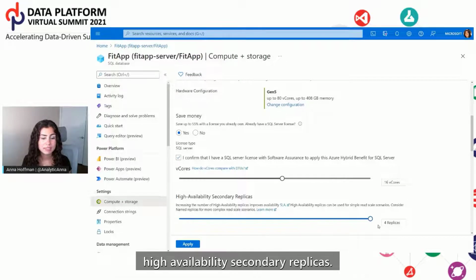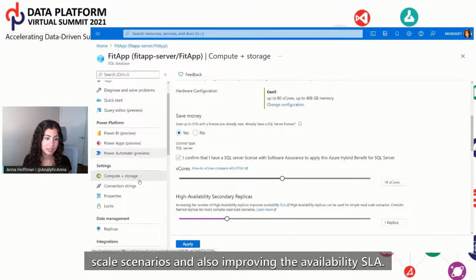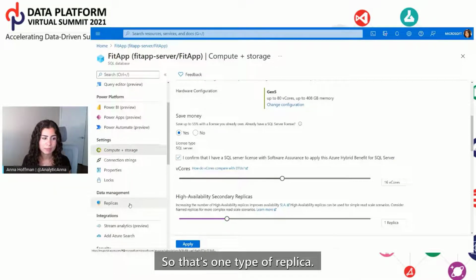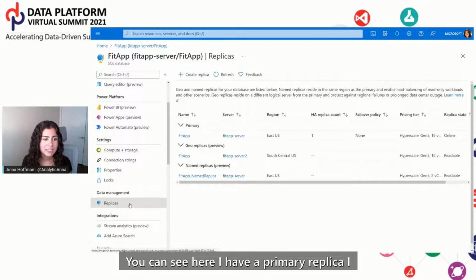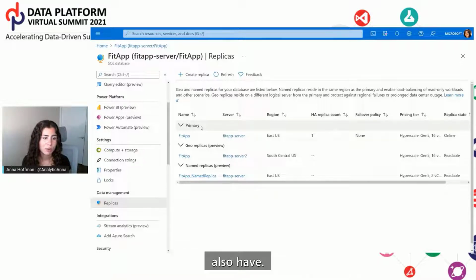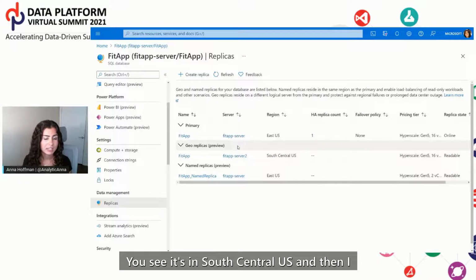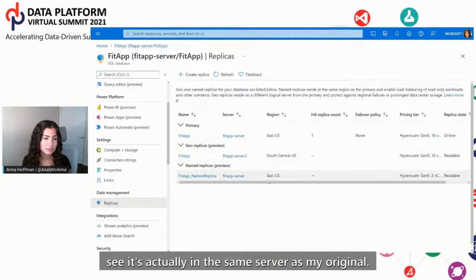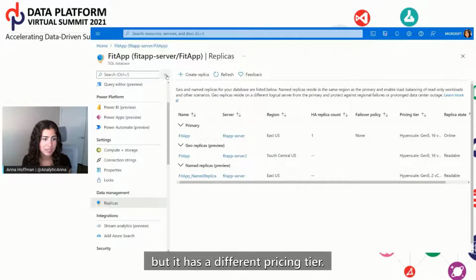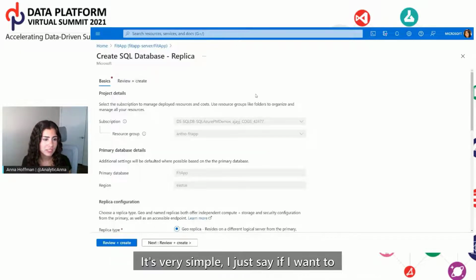You can see I can scale from 0 to 4 very easily, and this is going to help me with simple read scale scenarios and also improving the availability SLA. So that's one type of replica. Now you also have other replicas that you can configure and deploy. You can see here I have a primary replica. I also have geo replicas. So those are replicas going to a different region. You see it's in South Central US. And then I have this idea of a named replica. And you can see it's actually in the same server as my original. It doesn't have to be, but it has a different pricing tier. It's only 2 vCores.